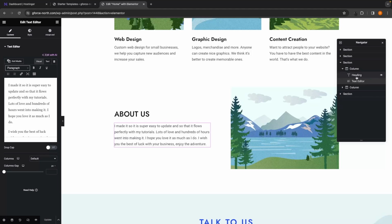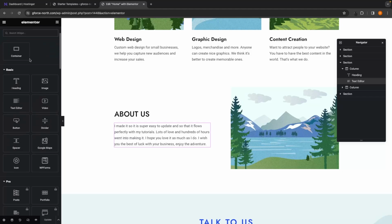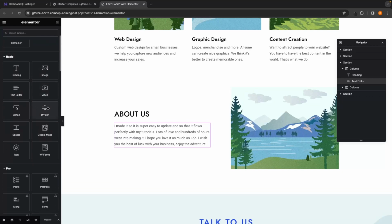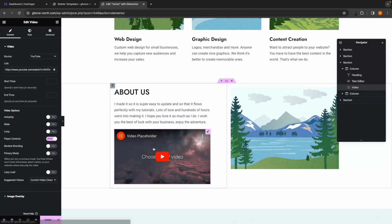Now, if you want to go ahead and add in new elements, if we go to the editor on the left-hand side and click on this box in the top right corner, this is going to take us over to the element menu, and it is literally a case of drag and drop. So let's say, for example, I want to drag a video in. I can drag and drop this video, and this video is now going to be on my website.